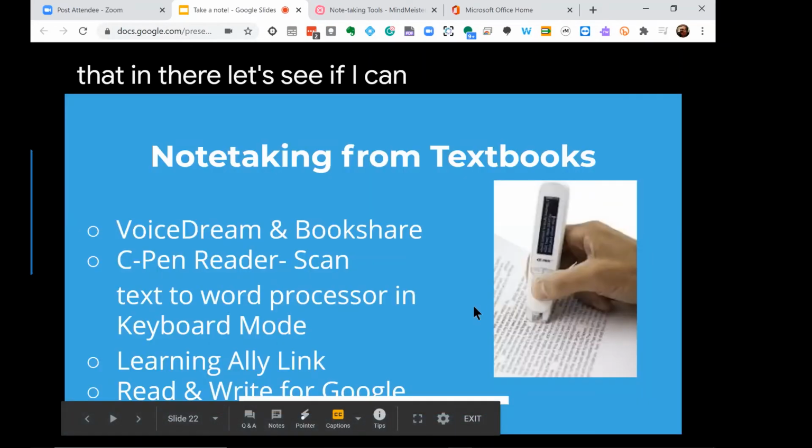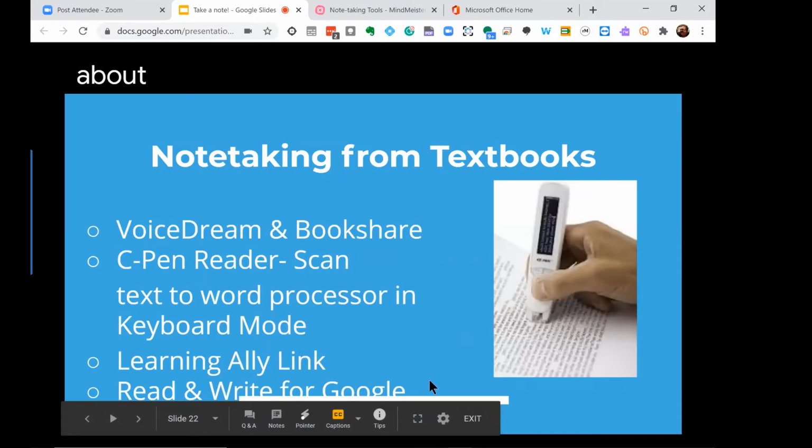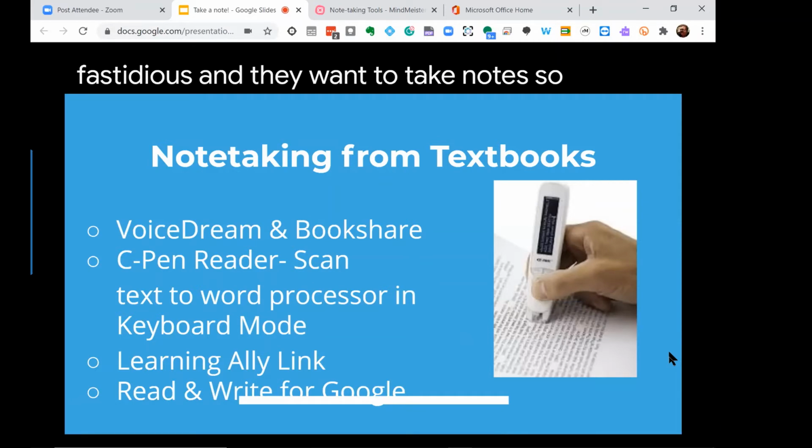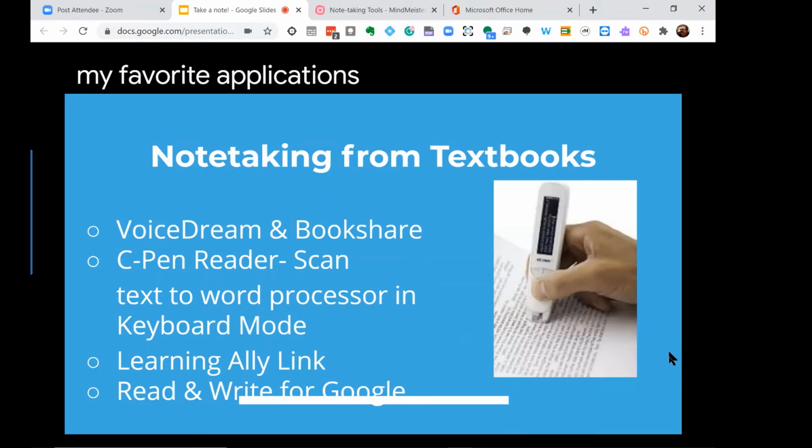Okay. So thinking about what it's like to take notes from textbooks, I often have high school students that are very fastidious and they want to take notes. So one of my favorite applications is VoiceStream on the iPhone or an iPad, and these can read books from Bookshare, but it has the capability of allowing students to drop in almost like sticky notes, so that's a great application for students to drop in notes. You can also print the notes and export them, which is exciting.